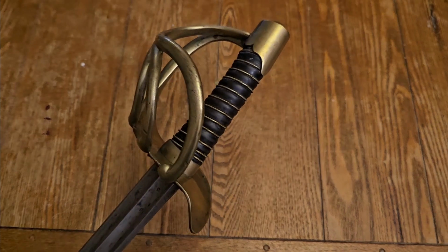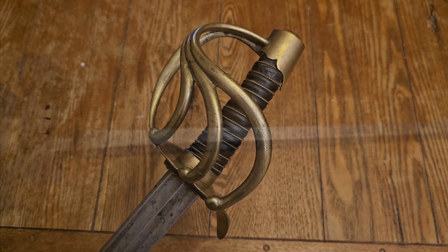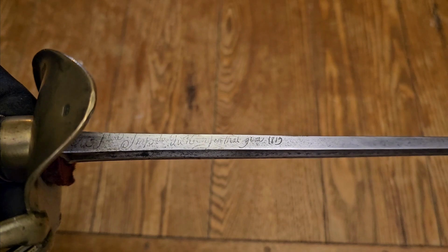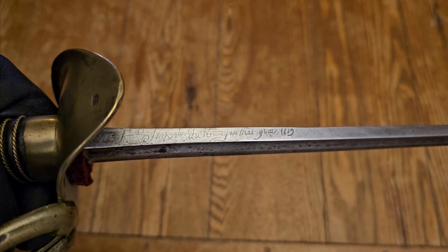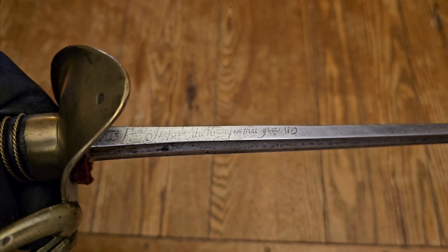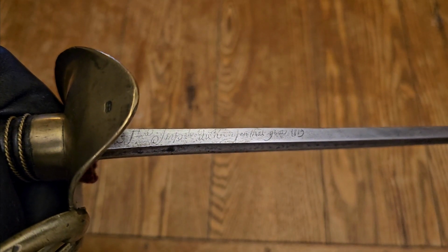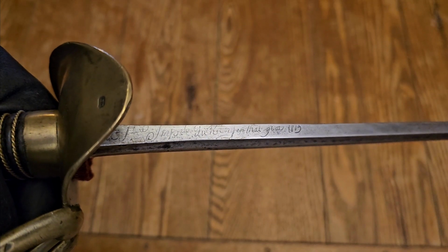Both the hilt and blade have markings that indicate the period of fabrication. The back of the blade has the Klingenthal signature, which appeared after 1810 when the manufacturer was required to add the month and date of production on the blades. And this inscription is read as Manufacture Impériale du Klingenthal, Novembre 1813, so November 1813.